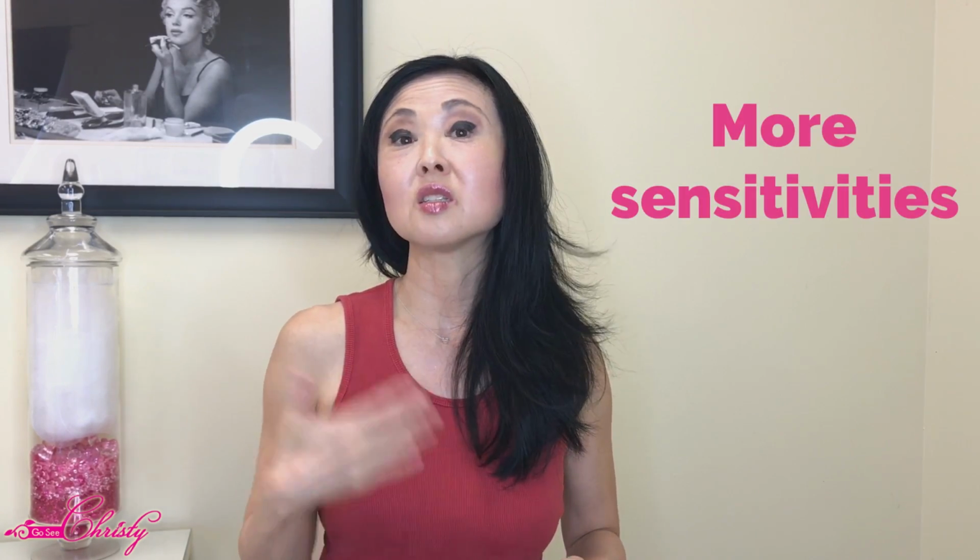So for those of you who have fair skin, so Fitzpatrick 1 or 2, but you are related genetically to someone who's a Fitzpatrick 4 through 6, you're going to have some more challenges as well, because typically those skin types have more sensitivities, but then when they have hyperpigmentation that comes out, they may not respond that well to hyperpigmentation treatments.